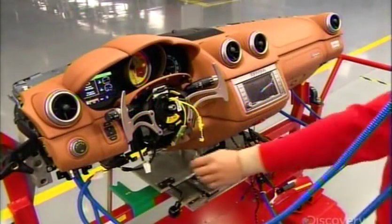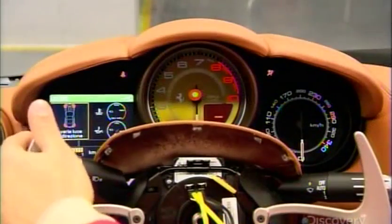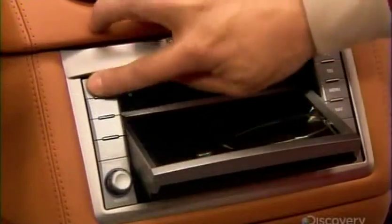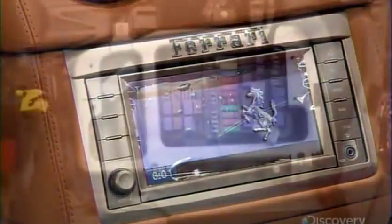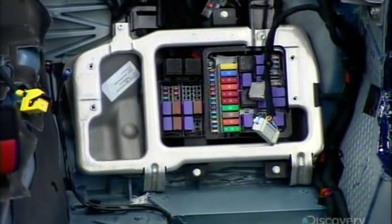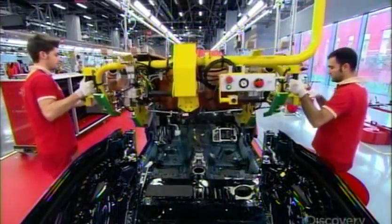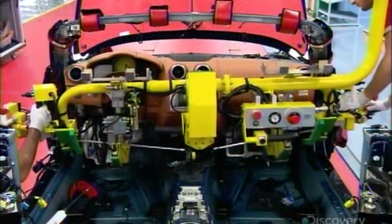At the next station, technicians test all the dashboard components. This vehicle features a combination of analog and digital displays. A master computer runs the electronics and information systems. Again, with the help of a crane, technicians install the finished dashboard.